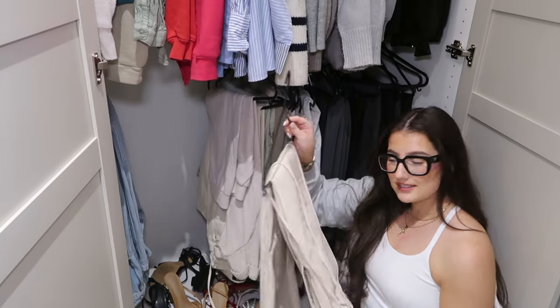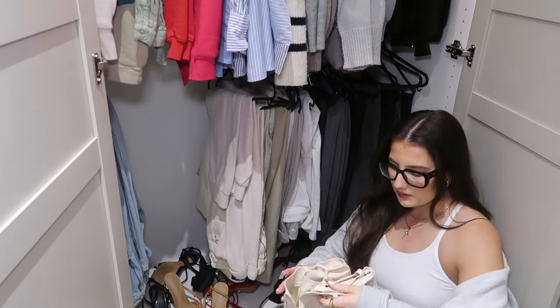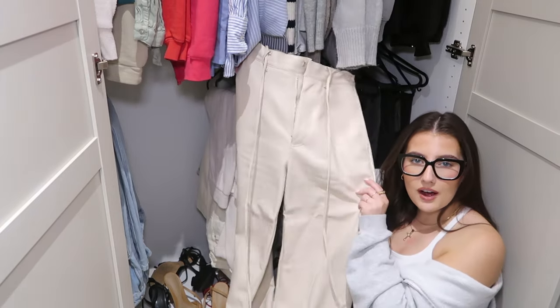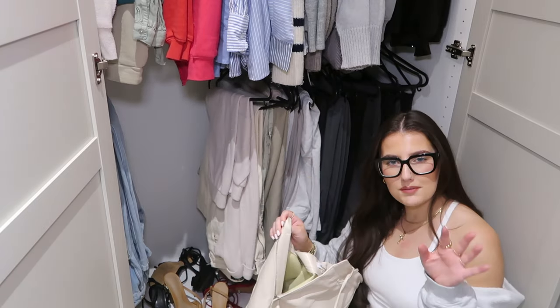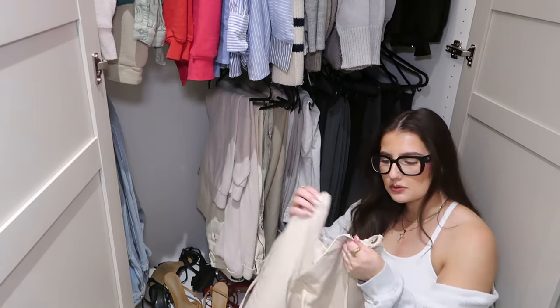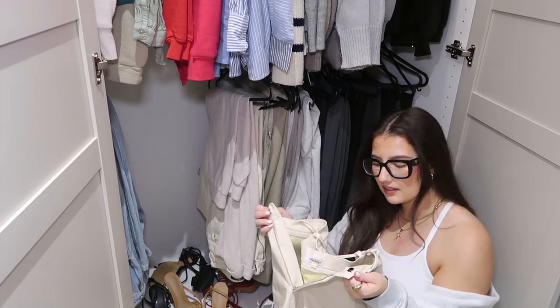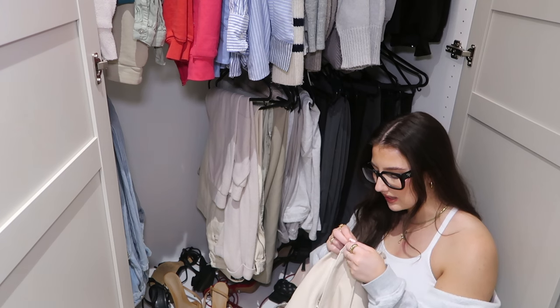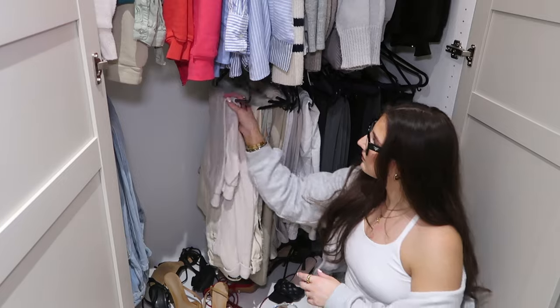These I'm actually really sad to get rid of, but they are Mars the Label leather trousers. I literally love how these make me feel and they're really good quality. Apart from the fact that the actual hook and eye doesn't do up, it kind of comes undone. And I don't think there's a way to really fix that. So I think I might have to throw these away.